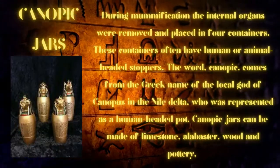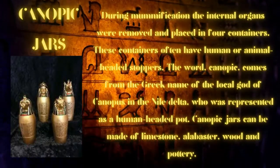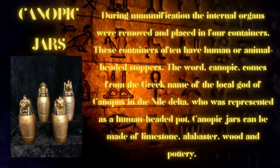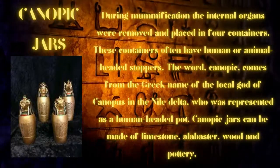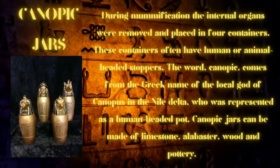Canopic jars. During mummification the internal organs were removed and placed in 4 containers. These containers often have human or animal-headed stoppers. The word canopic comes from the Greek name of the local god of Canopus in the Nile Delta, who is represented as a human-headed pot.